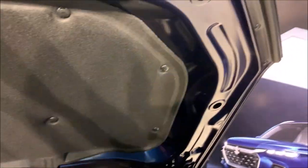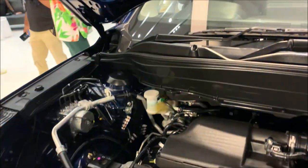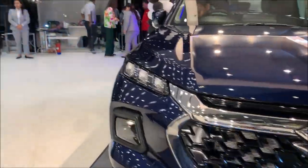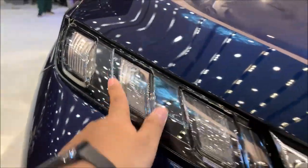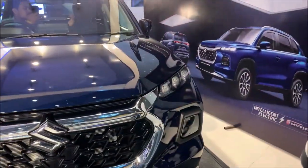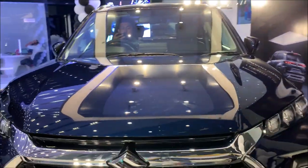So here the insulation panel. This is the overall engine of that Grand Vitara. You do get LED projector and here indicator. You don't get any fog lamp for that Grand Vitara.